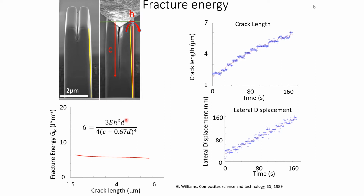Once you do that, you can have a very simple relationship that gives you a fracture energy, which is related to the elastic modulus of your beams and some geometrical effects, and then we track how far these beams have moved, how far they've deflected, just with some image tracking scripts that we've written, and we also track how far the crack has advanced. You put that together, and what you're actually able to plot out is a fracture energy against crack length.